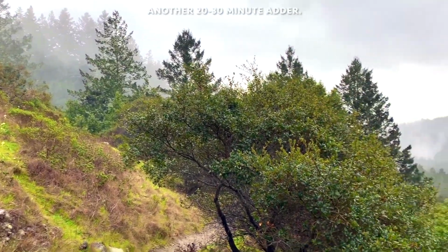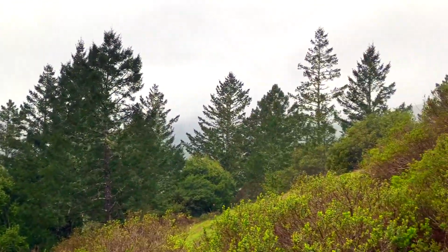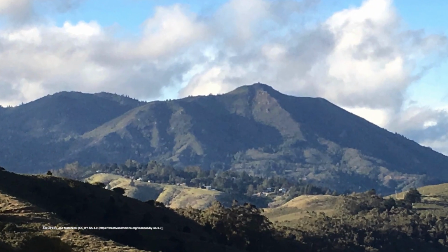Alternatively, you can continue up Canopy Trail for a little bit more just to get a better view from the top. You may have noticed we're now going downhill, so it should get much easier for you from here on out. At this point, we've left Muir Woods and are entering Mount Tamalpais State Park, or Mount Tam to the locals. Mount Tam is Marin County's highest peak.